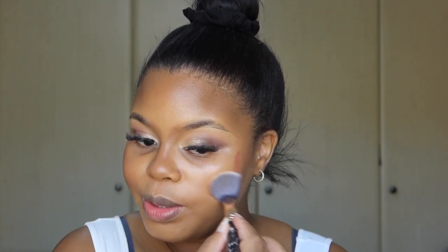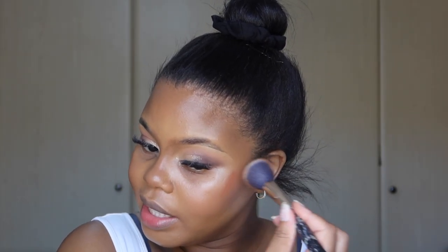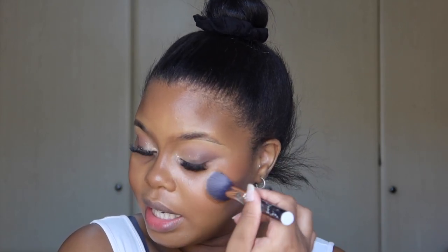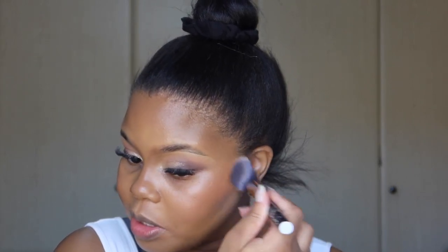So I've applied my blush. As you can see, I've applied an orange coral blush. That's what I'm gonna start off with. And then I have a darker blush, kind of like a burgundy, and that's what I'm applying higher up, just so it's more defined in this area. If you genuinely like the lifted look, this is gonna help you amplify that look so much when you apply a lighter blush on your cheeks and then a darker one higher up. It creates that lifted effect.